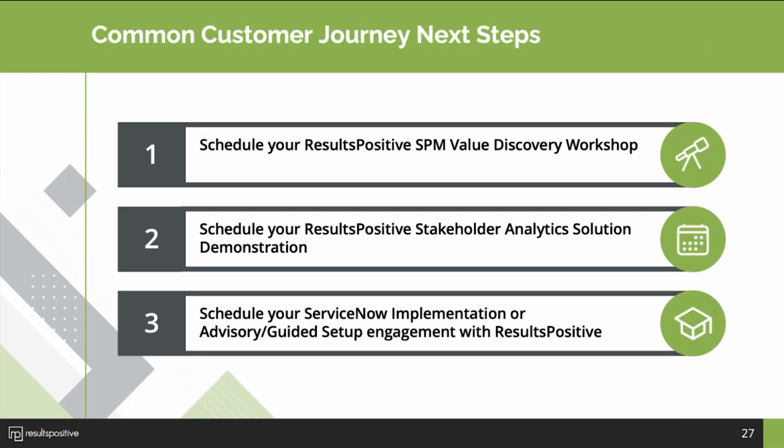A couple of the current next steps that customers engage in after our webinars: they like to schedule a free SPM value discovery workshop. We can understand where you are in your journey and provide best practice recommendations and advice so that you won't back yourself into a corner and can effectively implement the solution over time for overall adoption. We can also come in and show you some of our analytic solutions, how they augment ServiceNow, and give additional visibility to the entire organization, as well as highlight how we can help with implementation or advisory services. These are some of the common next steps customers reach out about. You'll have an opportunity to follow up when Sean sends out the email and the recording of the webinar.